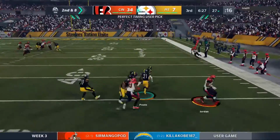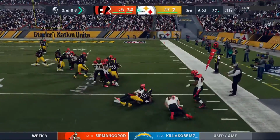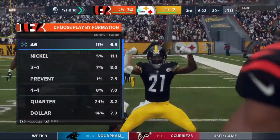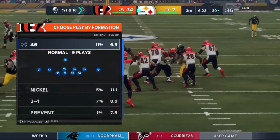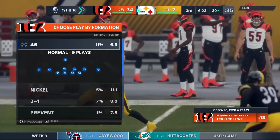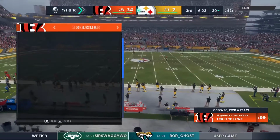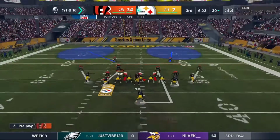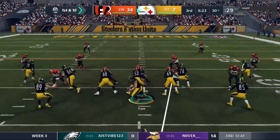Into heavy traffic, and it's intercepted. Picked up by Brian Poole. And he will return this one to the 30-yard line. Pretty much everything went their way offensively in the first half, but now an interception on the opening drive of the third quarter. As we know, the key to everything here, don't get careless with the football. The problem is you've got to stay aggressive as well. So where's the line between being aggressive and attacking and being overly aggressive? I think they just crossed it on that one.